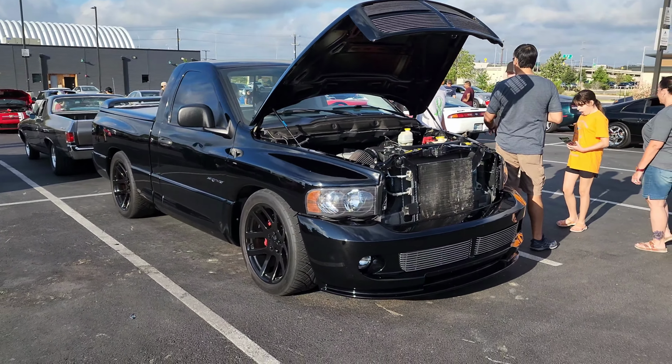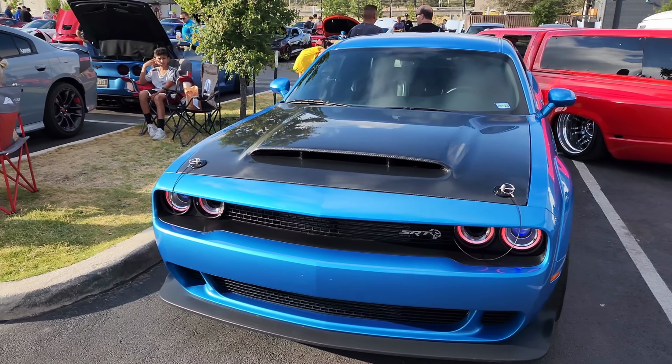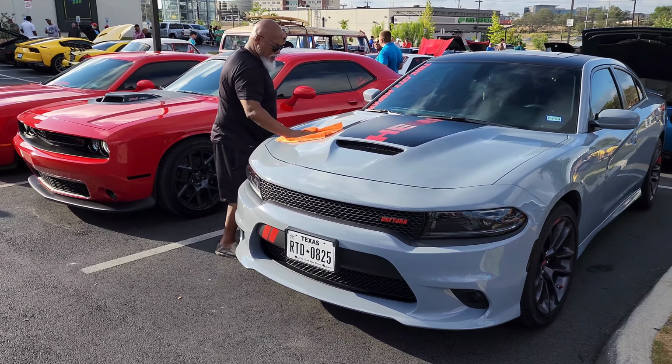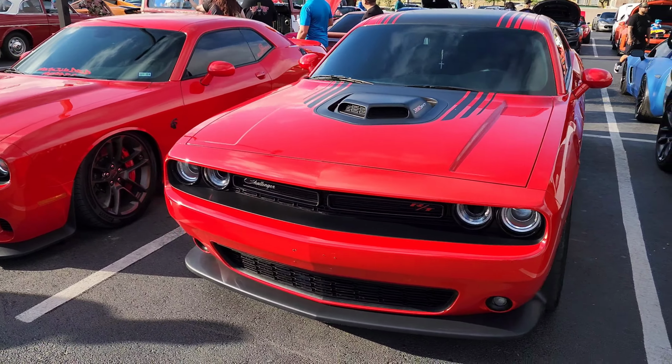SRT10 Dodge Ram. You don't see too many of those. And you got your assorted variety of trucks over here, lifted. Hell yeah, Cat, my boy right here, and his nice Hellcat. We got a couple Mopars over here. Mopar girl, Hell Kitten. Always showing out. Very nice rides, and they're red, which makes it better.